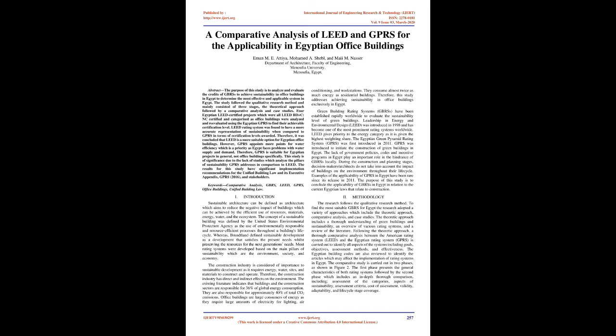The lack of government policies, codes, and incentive programs in Egypt play an important role in the hindrance of GBRSs locally. During the construction and planning stages, decision-makers/architects do not take into account the impact of buildings on the environment throughout their life cycle. Examples of the applicability of GPRS in Egypt have been rare since its release in 2011. The purpose of this study is to conclude the applicability of GBRSs in Egypt in relation to the current Egyptian laws that relate to construction.